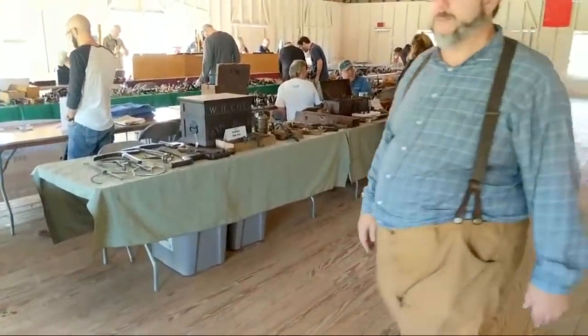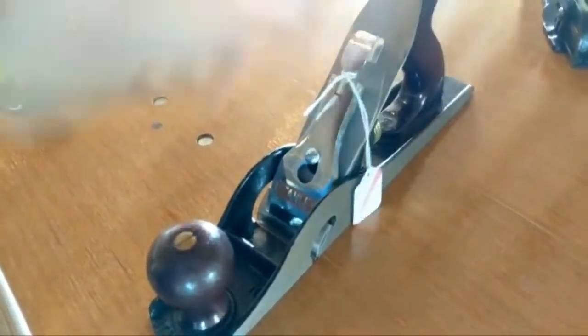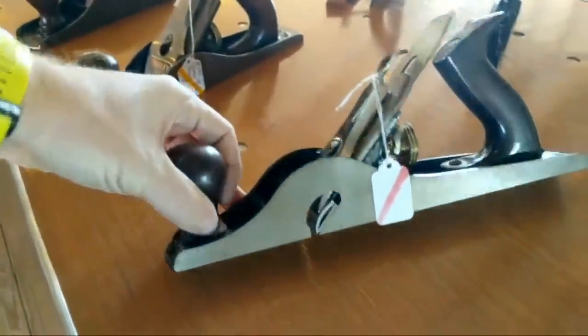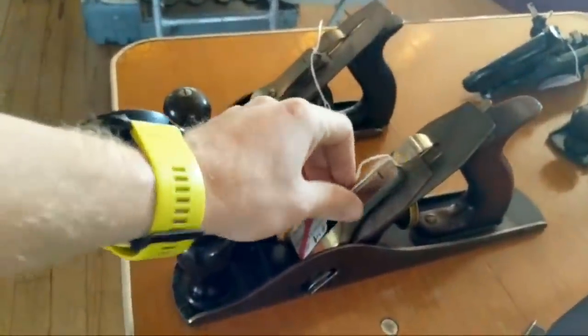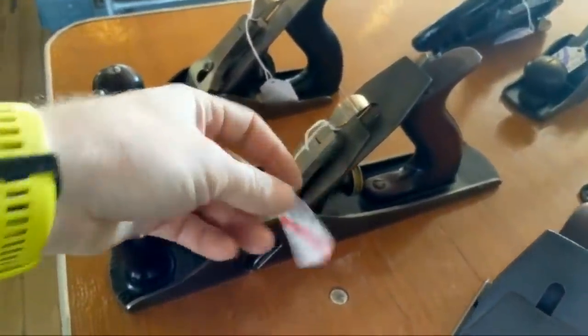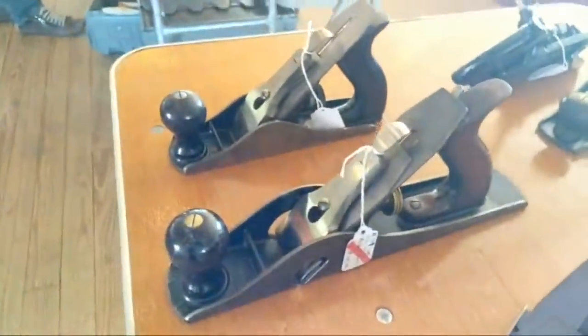How much are the Jackrabbit planes? They were, I think, like 200, 225 for the two of them here, and they're in absolute pristine condition. Let me look. The two Jackrabbit planes. This one is 125. And let's see, this one over here is 195. Gorgeous condition, really well done.